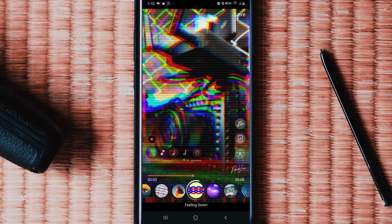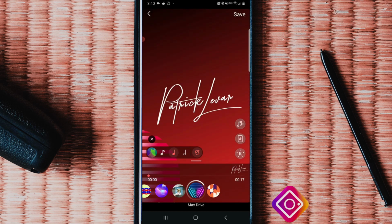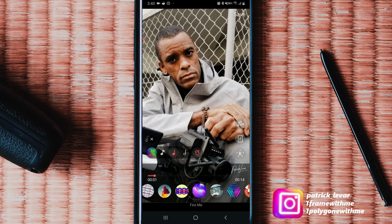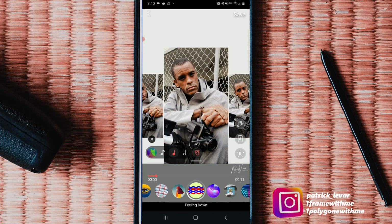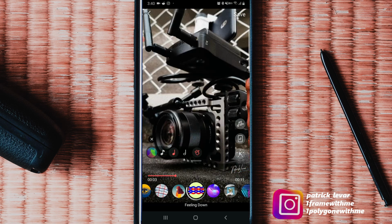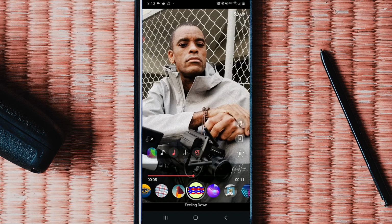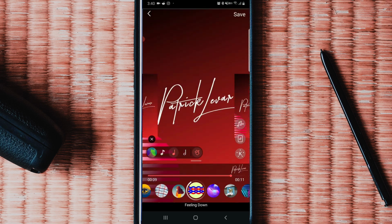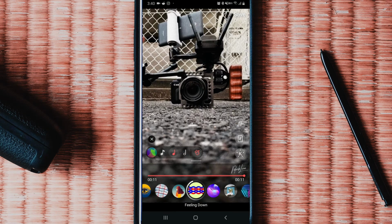And I think for this photo shoot here that I did, I'm going to end up using Max Drive. No, hang on. Where is it at? I want this one, Falling Down. Because, again, with the way that I color graded the photo, the white border really helps out with the whole vibe and everything. So I think that's what I'm going to use on this one here.